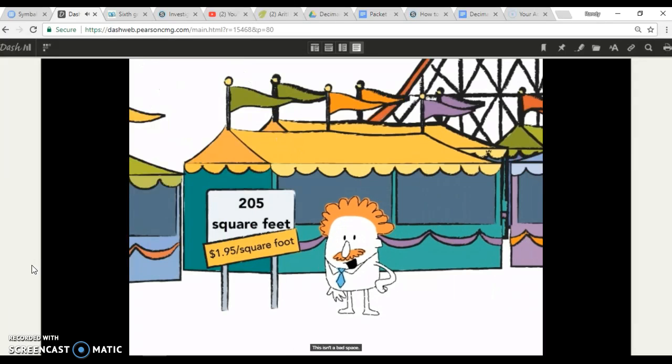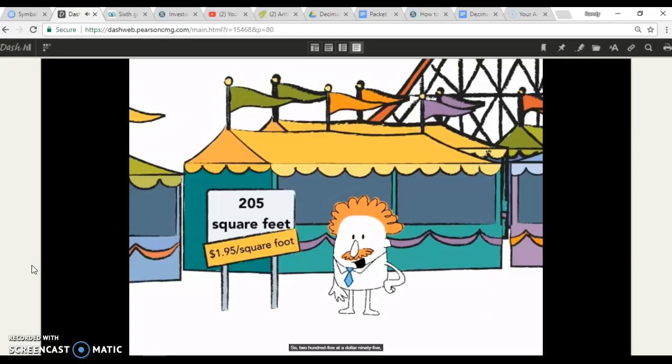This isn't a bad space. There's still enough room for the stuffed dinosaurs. So, 205 at $1.95. That's close to $400. Ay. Not everyone likes dinosaurs anyway.